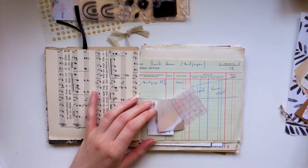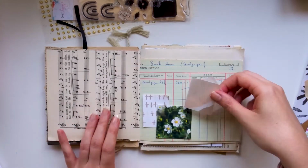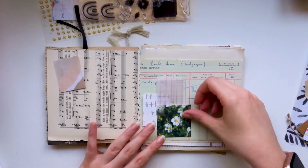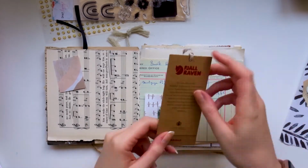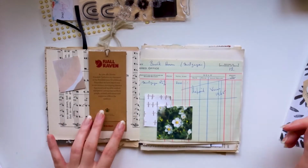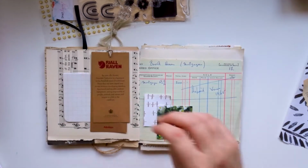So I'm working in my Junk Journal July today. I've done a few videos now showing my process to the prompts. So if you've not seen those videos or are unsure of what Junk Journal July is, it was a challenge hosted by Meg Journals back in July with a prompt for each of the 31 days.